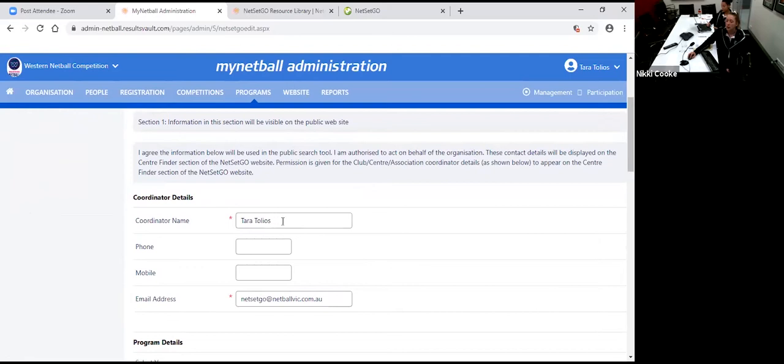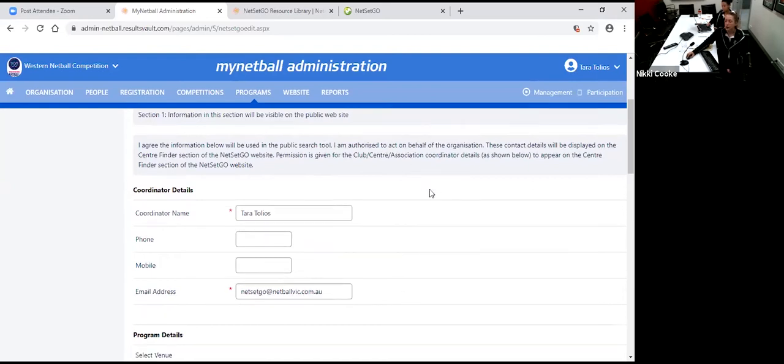You can see I've got my name here, Tara Chalios, and I've also inserted the email address. One thing to really take note of is that these details appear in the NetSetGo Centre map. So if you're someone that doesn't want your mobile shared to the world, I highly recommend not putting it here. The NetSetGo Centre map is accessed by the public, so please be mindful of that.